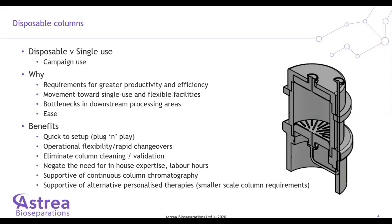Columns, on the other hand, are inherently more costly due to the engineering required and also the resin contained within. Therefore, disposable columns are becoming more prevalent, but are potentially not single-use, but more campaign use. The benefits of disposable columns are plenty, including operational speed, as in they're essentially plug and play and negate the need for additional facility space, in-house expertise, and labor time for column packing and qualification, as well as cleaning and validation.